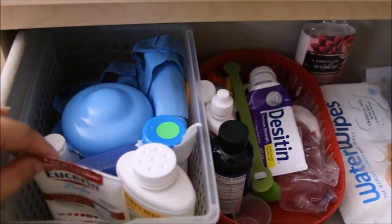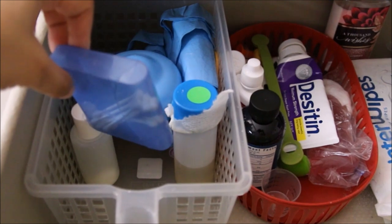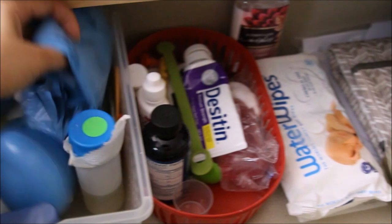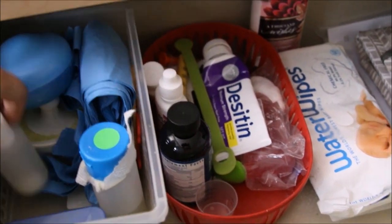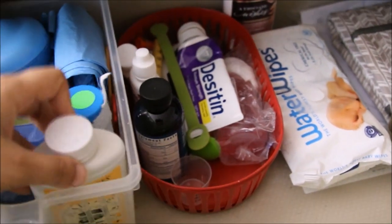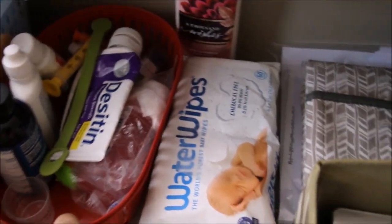And right behind that, I have this handle bin in which I keep his moisturizer, powder, trash bags and a few other miscellaneous things. And right next to that, I keep all his medicines and diaper rash cream in this red bin.